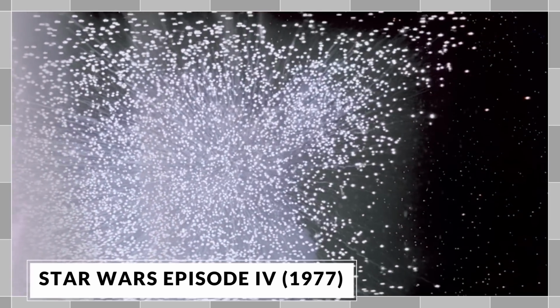So those are the architectural details that I noticed from the various corners of the galaxy in Star Wars. Let me know which series you'd like to see broken down next.